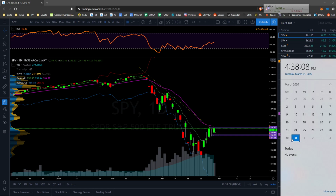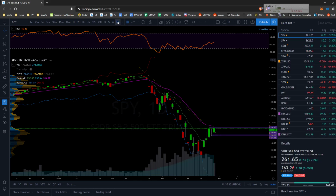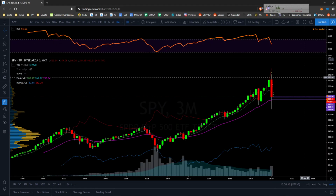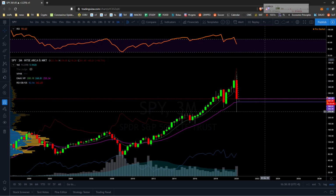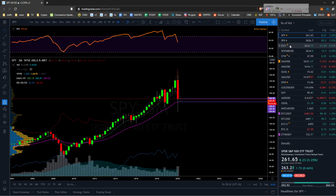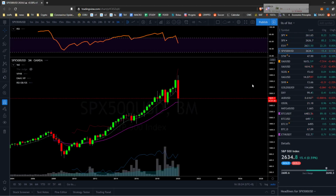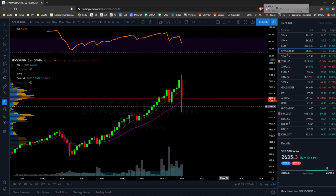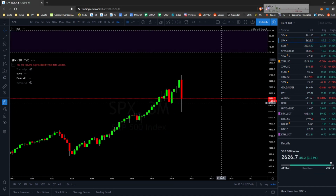So today is the 31st of March. Actually, today is the last day of the quarter. So very interestingly, we can have a look at what the 3 months chart looks like. So let's have a look at SPX. SPX, right?